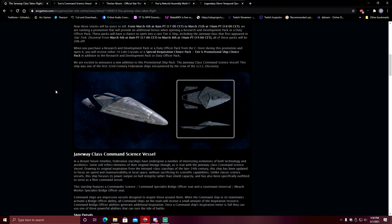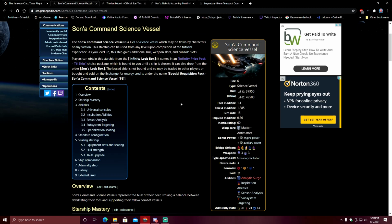And again, that's not to say it's a bad ship. However, if you are in fact interested in a torpedo boat with some science behind it, I do have some recommendations for, quote, torpedo boat science vessels, similar to this one. So, first off, the one that really screamed at me for comparison here is the Sona Command science vessel from the Infinity Lockbox. So you can see right here, it's similar in that it has the Commander Science command seat.